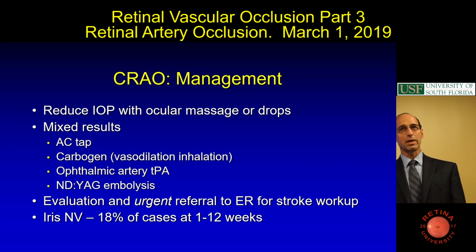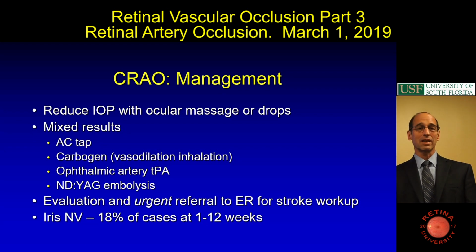It's probably a 1 in 5,000 risk of infection in a blind eye. But it's true, I can't say that it helps. So you can reduce IOP with ocular massage or drops. You can do an AC tap, Carbogen. Did you guys ever have Carbogen in the office? I think in the old days people used to. And then ophthalmic artery TPA. Oh, and then some people are doing a YAG embolysis, which is kind of interesting and probably not helpful.